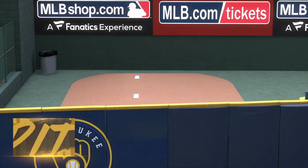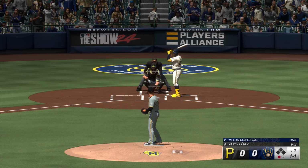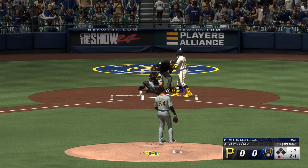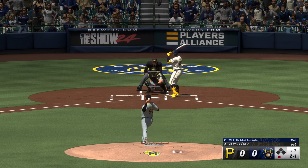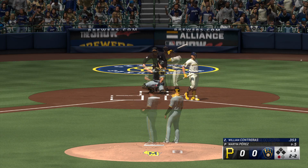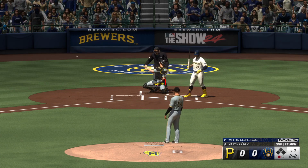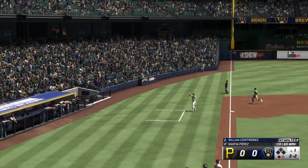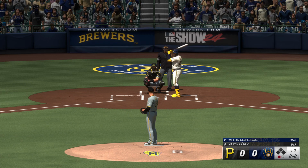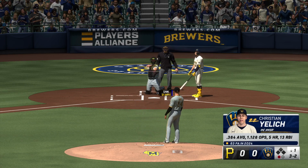Next offering is downstairs. Bullpen action for the Pirates. Jared Jones getting ready to go. One down, bases empty. That's down and in. One strike. And a pitch. Fights it off. You'll see another. The pitch. Still 2-2 after the foul ball. The wind and the pitch. That one in the dirt. And that's ball three.